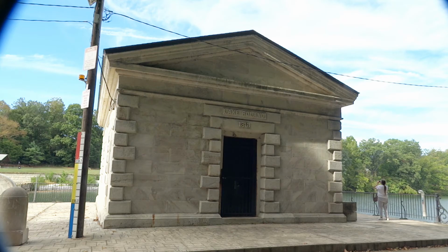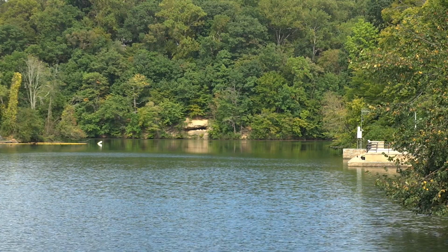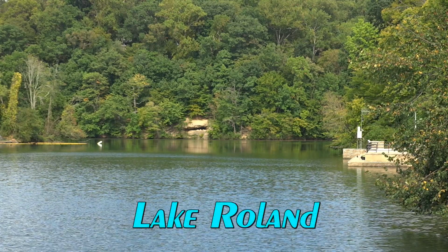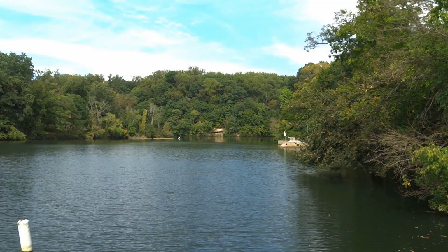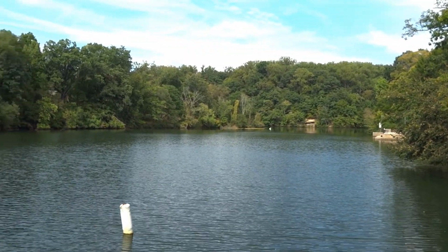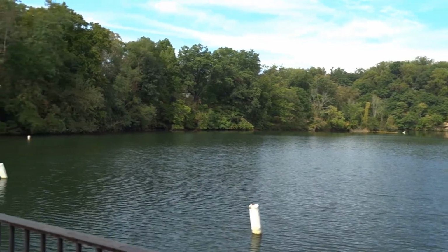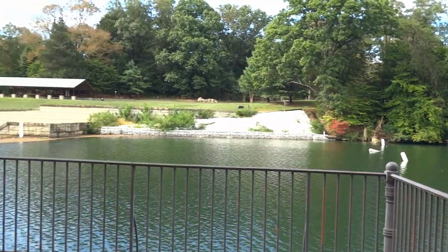At the time, one of the most ambitious waterworks projects in the whole USA, if not the most ambitious for that period of time. Now on the north side, looking north on Lake Roland. Baltimore's water supply until 1913. And this direction is the dam itself.